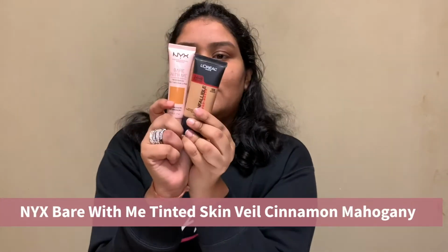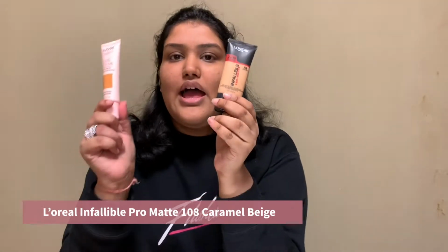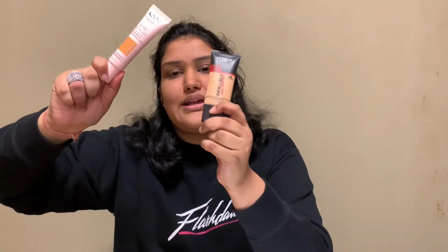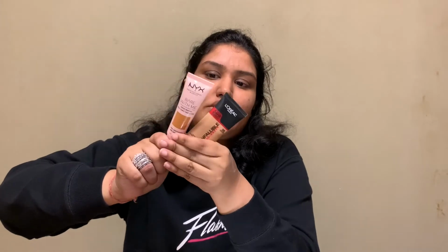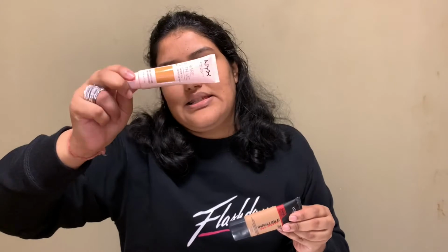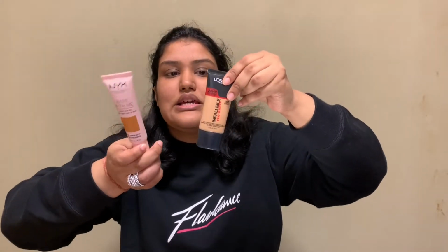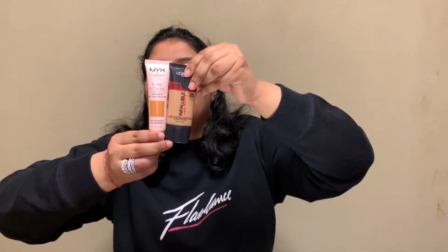Next, I'm going to be taking two foundations. This is Cinnamon Mahogany from NYX. It is the Bare With Me Tinted Skin Veil, and the L'Oreal Infallible Pro Matte in the shade Caramel Beige, 108 Caramel Beige. And this used to be my summer foundation, but it is a little bit darker on my face right now, so I combined it with this one. And the advantage of this is this has a little bit of higher coverage compared to the NYX one. So the NYX one is like a tinted veil, so it doesn't have a lot of coverage, and this is pretty high on the coverage for my personal taste. So what happens is I can combine these two and get like a semi-medium coverage.